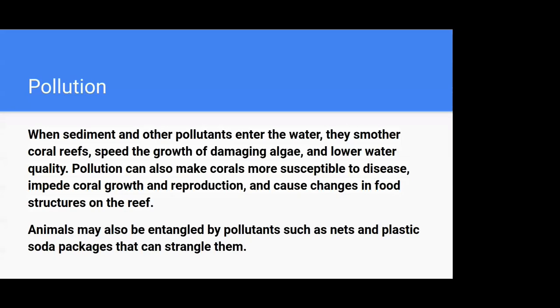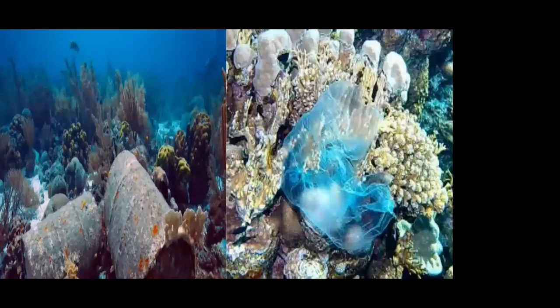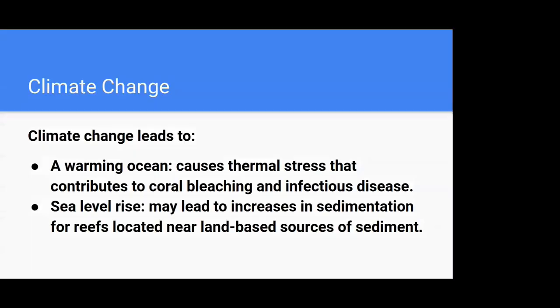So that's what happens when pollution prevents sunlight from getting to the zooxanthellae. The zooxanthellae will leave the coral and look for another coral that can provide what it needs. In turn, the coral becomes bleached because the zooxanthellae give that coral its color, and the coral dies because it has lost 95% of its food. So here we have some pictures of pollution. We see a plastic bag. We see some barrels, looks like some oil barrels in there. And yeah, pollution. Now we have climate change.